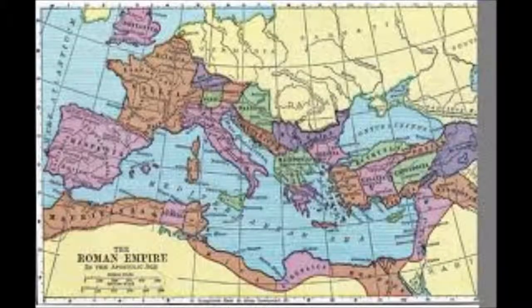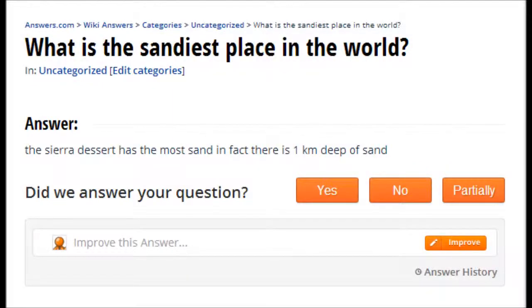Obviously, the main trading product is silk, because the name of the route is the Silk Road, which, well, what else would it be? Sand? Like the Sand Road? Might as well just call it the Sandy Road or the Sahara Desert. Well, let's get back to topic.